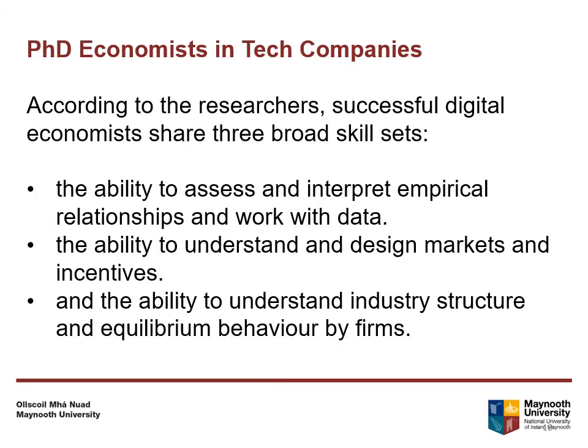And according to the researchers in the paper that I cited earlier, successful digital economists share three broad skill sets. The ability to work with data, to assess and interpret relationships, the ability to understand and design markets and incentives, and the ability to understand industry structure and equilibrium and strategic behaviour by firms. And these skills would be taught to economics students.